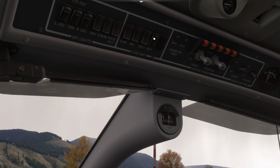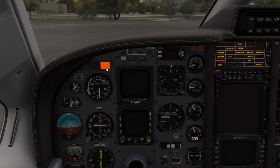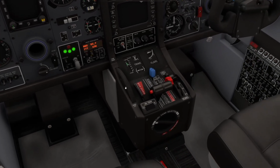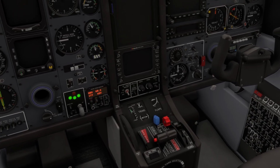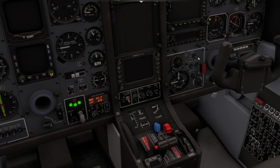Gyros can come on. Brings the avionics to life. Stop it, stupid menu. All right, inertial separator, we're going to flip that on. Keep any garbage from flying into our... We can now go into high idle. Gorgeous. Bleed air. Air conditioning. Fan flow.